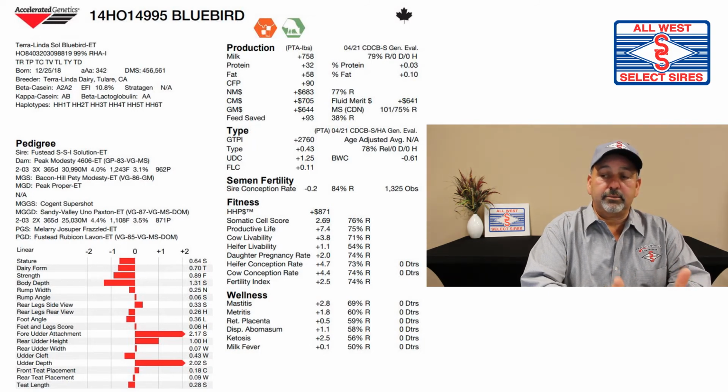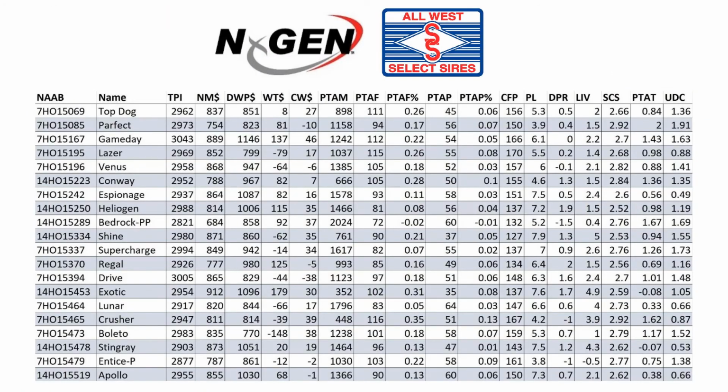Let's take a look at the bull 14H14995 Bluebird. Really quick, we're not going to go over all the bulls. We're going to just mention again the Next Gen program where these bulls are available. Contact your All West representative and sales representative. If you're not a member of Next Gen and you would like to use some of these bulls, we keep adding more and more herds every week. Definitely there are discounts on volume if you buy large amounts of these bulls. But these are the elite bulls, the high bulls of the breed for TPI, DPR, health traits, net merit. It's our little higher selection of bulls.